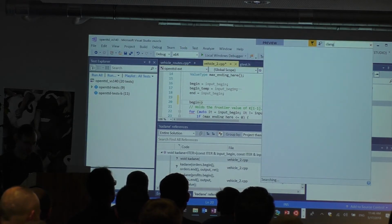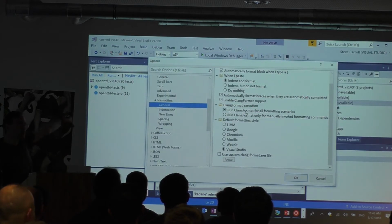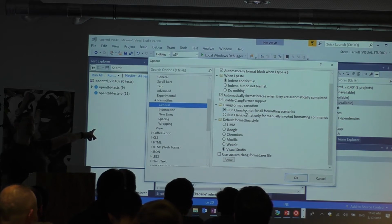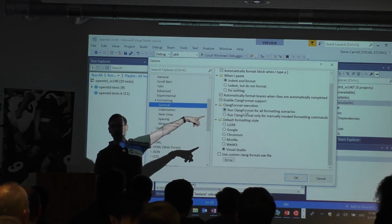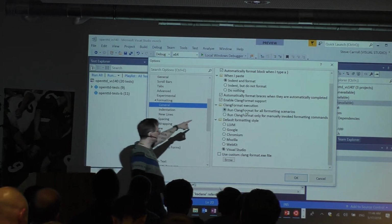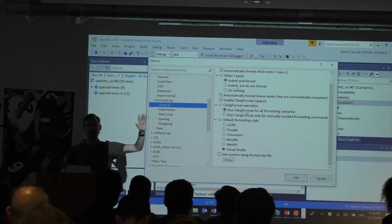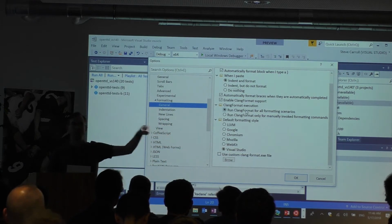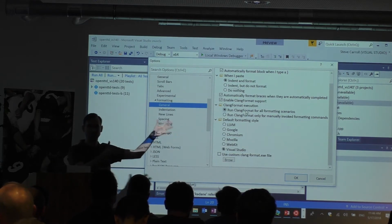Let's search for Clang. Will that work? It will. In 15.6, we added support for Clang format. And it's beautiful. Clang format's really good. There's nothing wrong with Visual Studio formatting. You can keep using it. We're never going to get rid of it. But this was a huge ask from people. I showed you the open folder thing, where you can just toss it at your source base and see what happens.